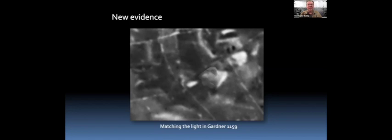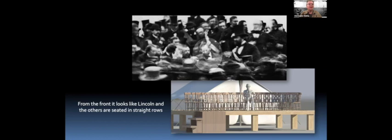One other thing that came out of this was some criticism online when that got published. The criticism was, well, if you look at those images of Seward from the side, he looks like he's sitting in the back row. Well, that was a puzzle. We were trying to figure out why he would look like he's sitting with other people in front of him when we know he sat in the front row.